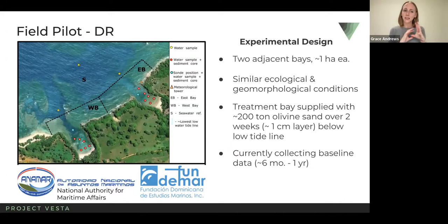But our design here is a little bit different than in the US. So here, what we found, we identified two little pocket bays that are about 500 meters apart. They're really close. They're each very small, about 1 hectare each. They've got similar ecological and geomorphological conditions. So the same sorts of seagrasses grow in both, for example.